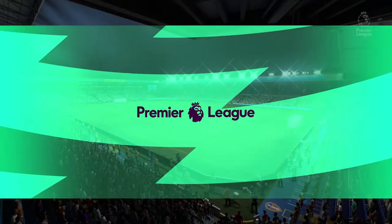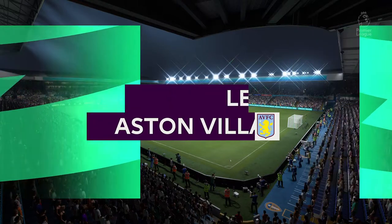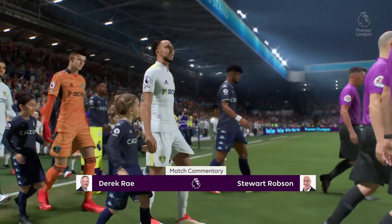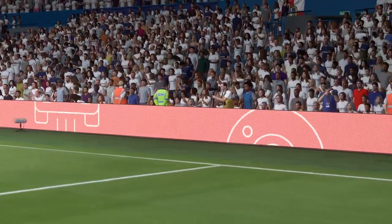Hello and welcome to a very passionate football venue. I'm talking, of course, about Elland Road. I'm Derek Ray, and sitting alongside me, ready to provide all the technical and tactical analysis, is Stuart Robson. And very much looking forward to bringing you action from the Premier League. It's Leeds United up against Aston Villa.